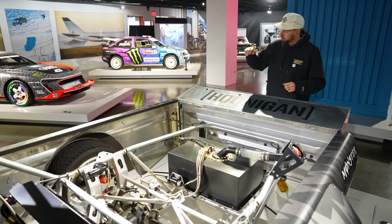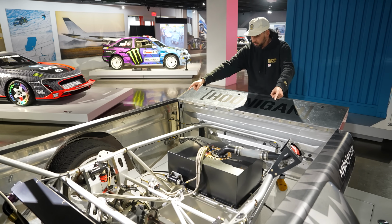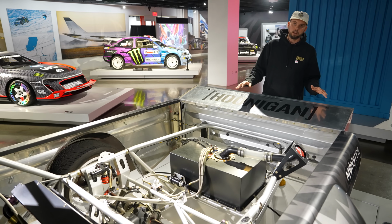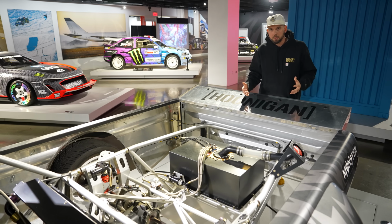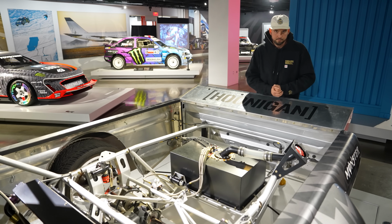So let's say that you back it into a wall. All you really need to do is unbolt top, bottom, new wing, new side panels, and you're good to go again. On production, it's really, really important. It's almost like a pit stop. You gotta be able to fix this thing and get it back to filming as soon as possible.